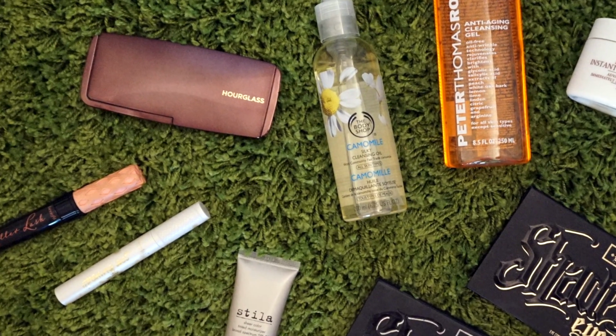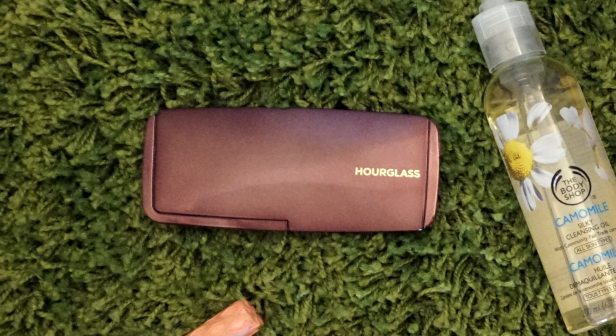So the first thing I want to talk about is this Hourglass Ambient Lighting Palette. I know that this isn't new, and for a lot of you, you've already fallen in love with it, but I'm just the last person on planet Earth that has tried it and fallen in love with it. But if you haven't yet, try it because you'll fall in love with it.